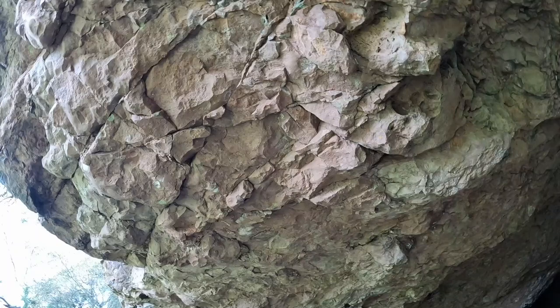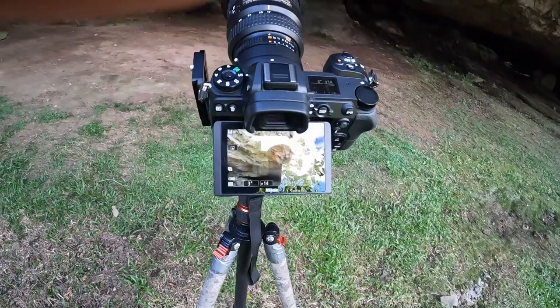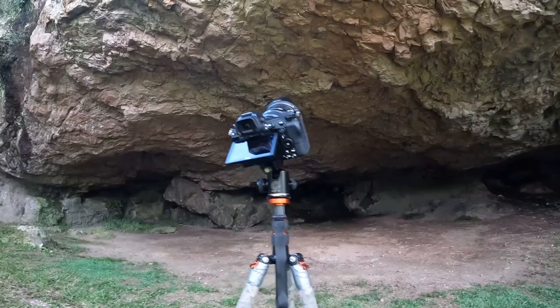As you can see here, we have beautiful rock variations. I hope to use some of this for my composition. I'd like to take some pictures here, following these rock lines. As you can see, I'm going to take three photos here with different ranges. I'm going to take the first one following this composition in the roof of this cave.